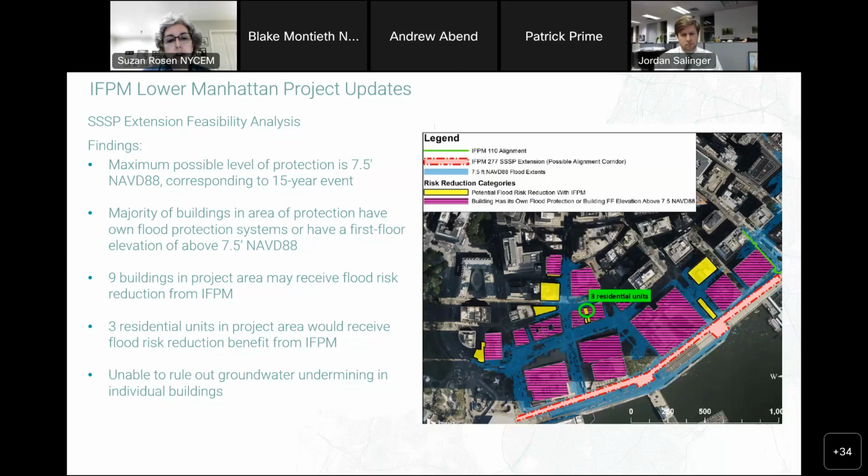In addition, in this area, it's really impossible to rule out undermining and water infiltration from groundwater into individual buildings. And it's unfortunately outside the scope of IFPM to analyze or address this kind of flooding potential. Next slide, please.